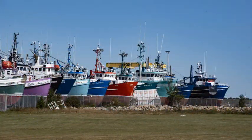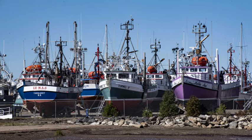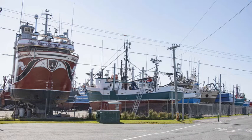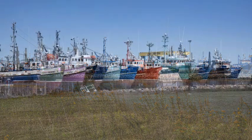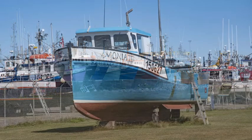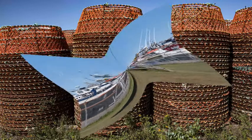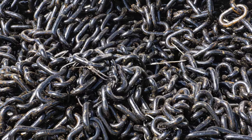Boats and dry dock near a canal catch your eye when driving by. Miscou Island's main industry is fishing. These are snow crab baskets stacked near the marina. The large chains were very heavy, so most likely for anchors or mooring.